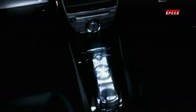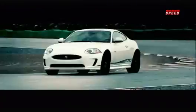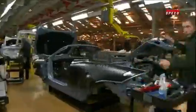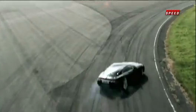See how Jaguar manufactures asphalt-shredding acceleration with refined elegance. I've not driven anything better. Super luxury sports cars built for prestige, built for power, and built for speed. SpeedMakers, Jaguar.